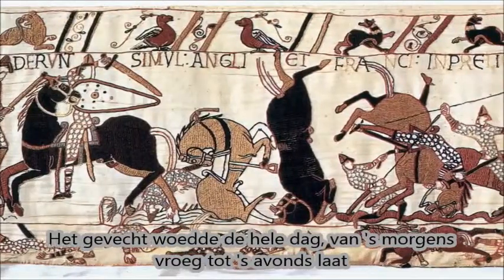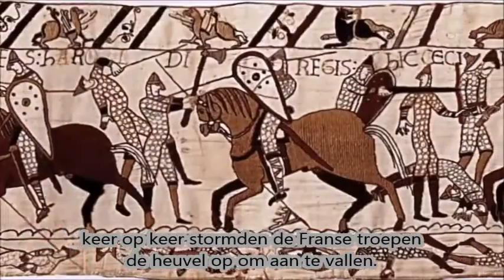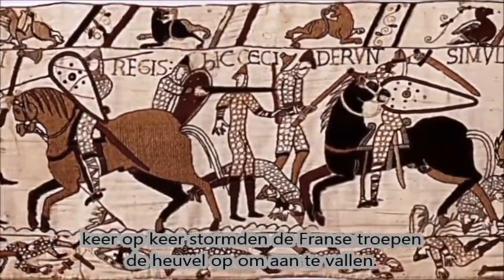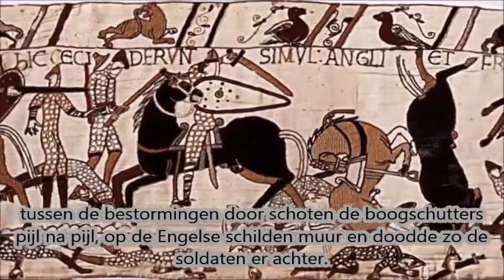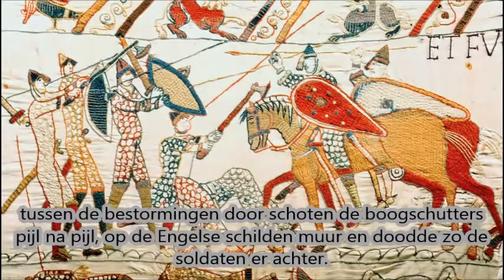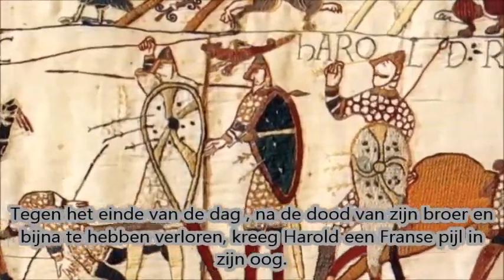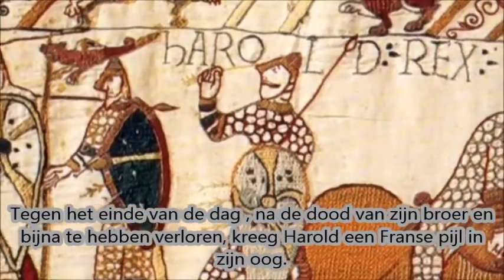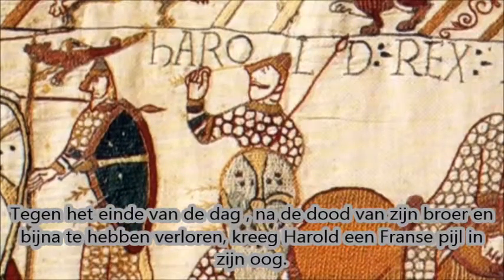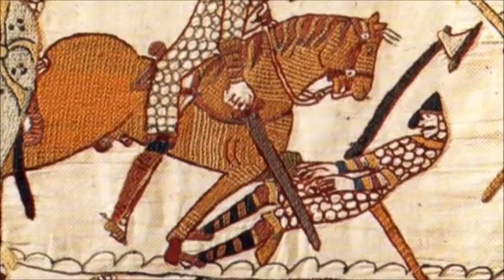The battle raged all day, from early in the morning until it got dark. Again and again, the Norman foot soldiers and knights charged up the hill on the attack. In between the charges, the Norman archers fired arrow after arrow over the English shield wall, killing the men behind. Near the end of the day, his brothers dead and the battle nearly lost, King Harold himself was hit in the eye by a Norman arrow. Four knights cut him down and the battle was over.